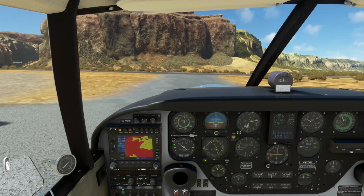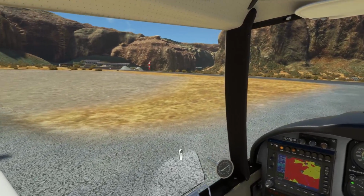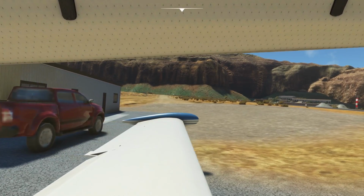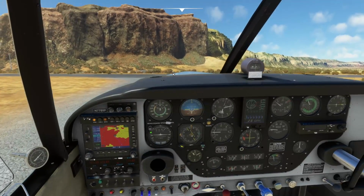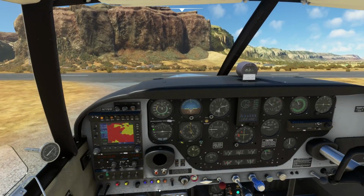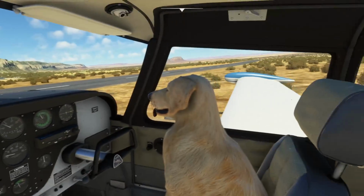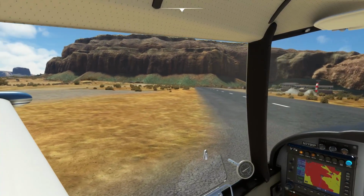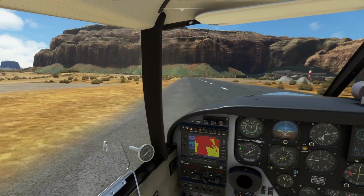And then we will give it flaps 1. I should have checked to make sure we didn't just destroy that pickup. Oh man, I think we did destroy that pickup. Well, good thing it is a sim and we can afford to take out aircraft. So we got all of our lights on since we're rolling out onto the runway. And now you see why I said it's a one-way in, one-way out.